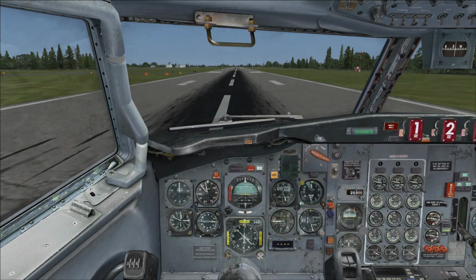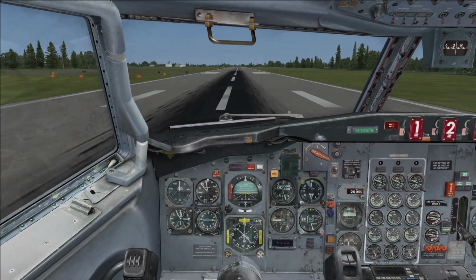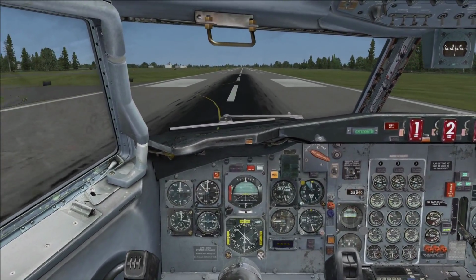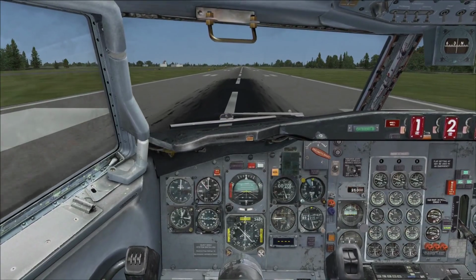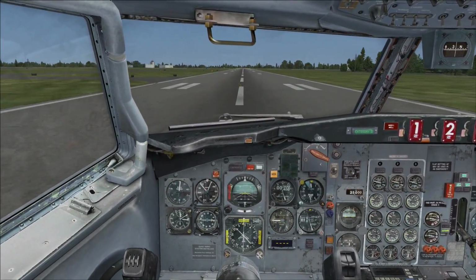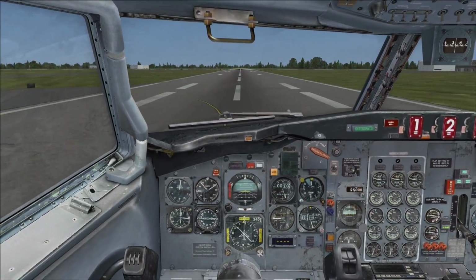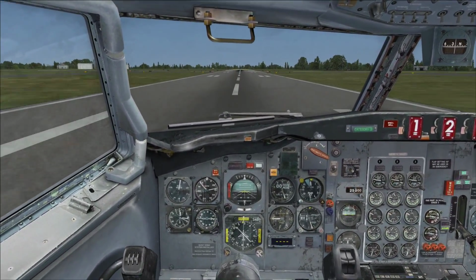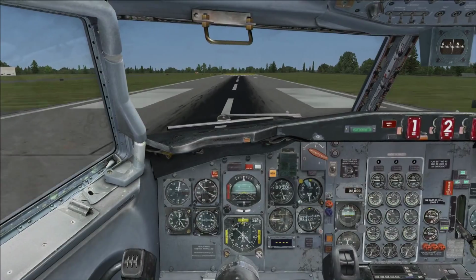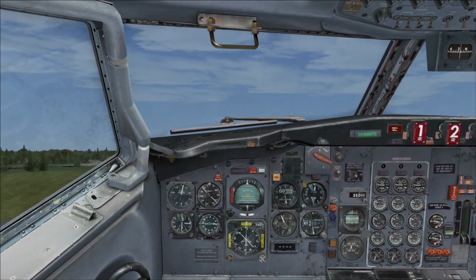And I'm off the brake. She doesn't exactly lurch off the starting line, does she? Come on, old girl. Yeah, she's moving. There's 100 knots. 120. And 140. We can get up. Positive rate. Gear up.